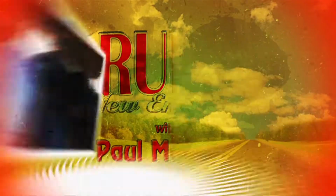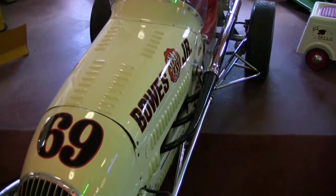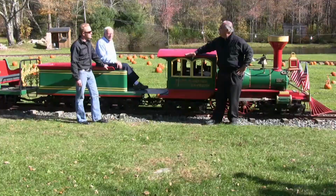This week on Cruisin' New England. Where do you find historic cars and trucks? A huge pile of pedal cars or a complete train system?